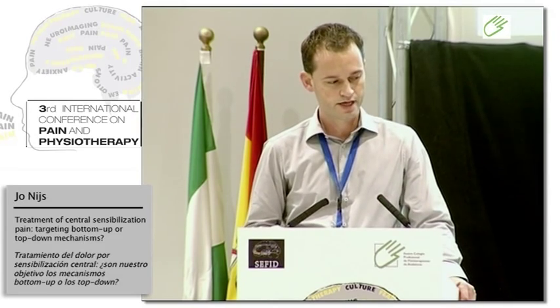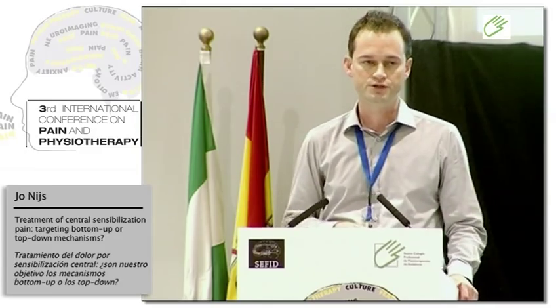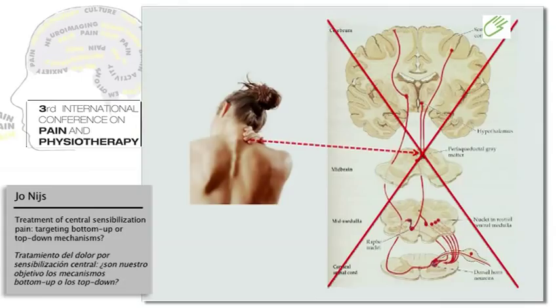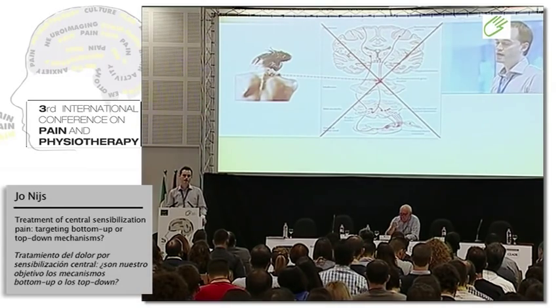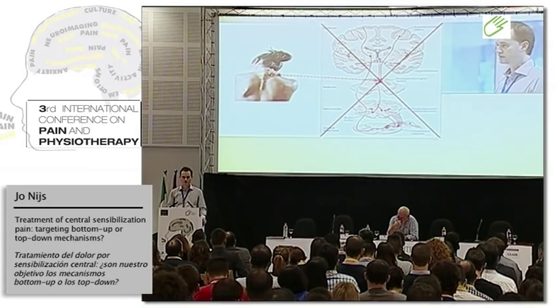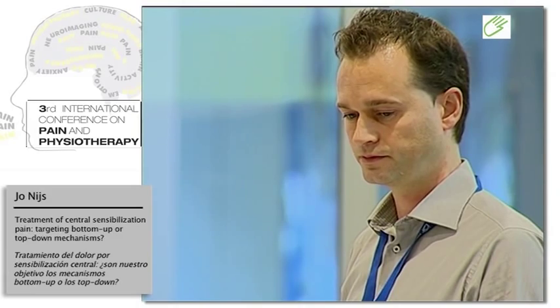In a normal, adaptive way, they decrease the incoming input from the tissues. However, we know from a large body of research that this mechanism is not functioning properly anymore in many different types of chronic pain, including some patients, but not all, with low back pain, including many patients with whiplash injuries, fibromyalgia, chronic fatigue syndrome, knee problems, shoulder problems, and I can go on. So it's been shown in many different patients.